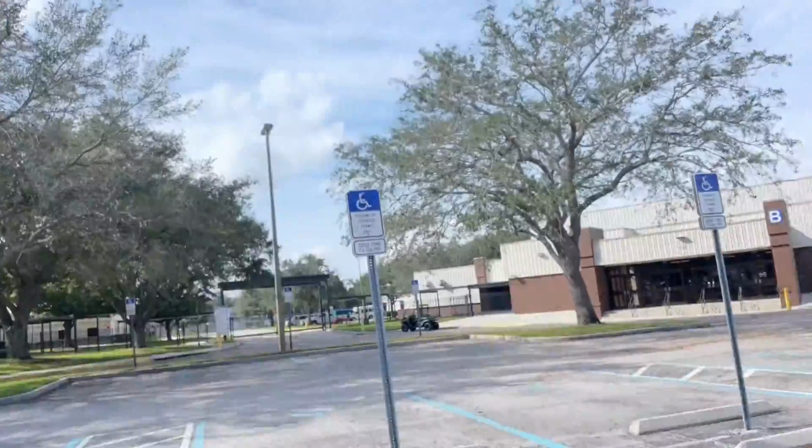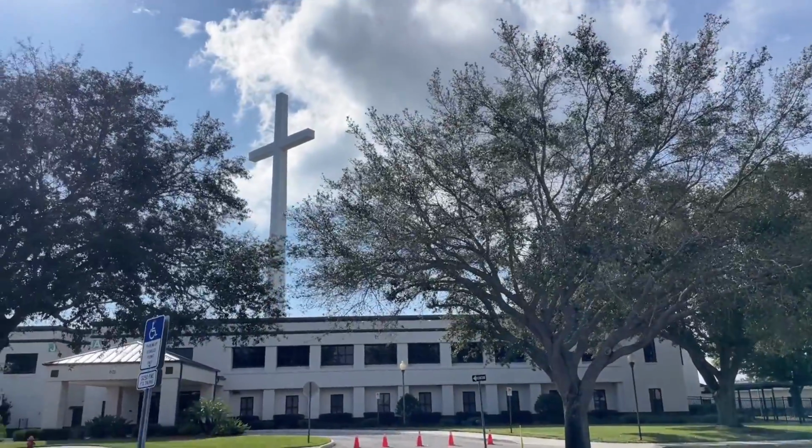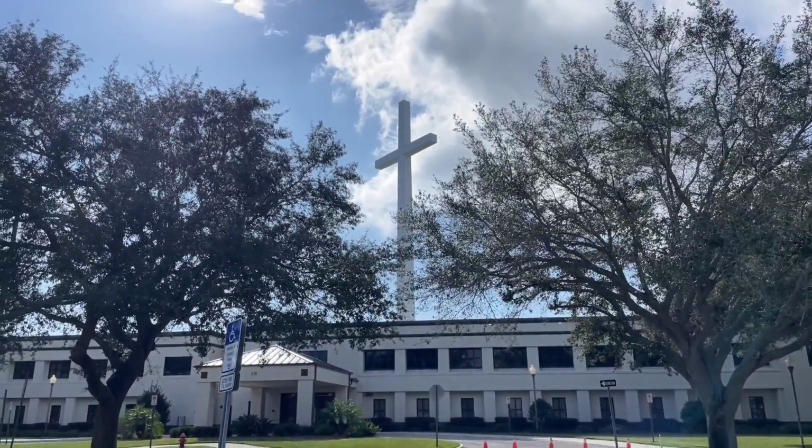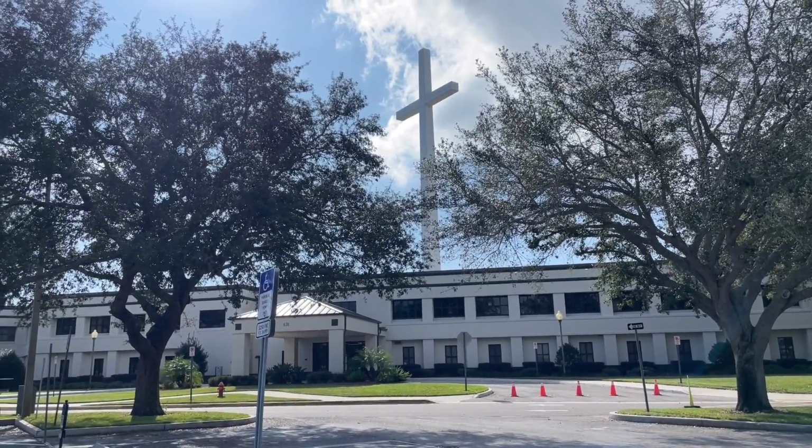It brings us out to awesome and amazing places like this to see things like an amazing, gigantic cross here at the Central Florida Christian Academy. That is pretty awesome.